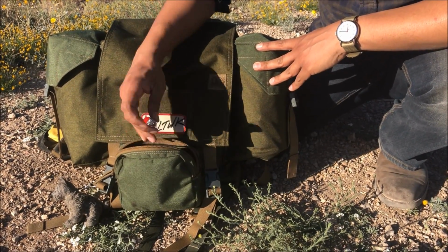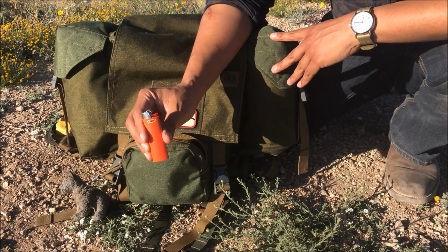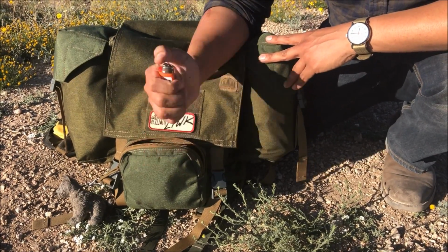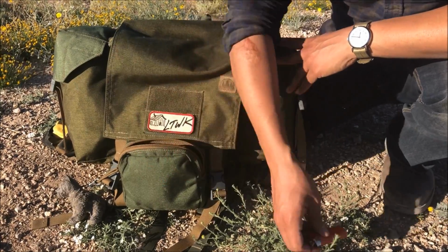And then from there, of course, a lighter. In a bug out bag situation, now's not the time to be Cody Lundin. I'm going to do it right away. If I can get a fire started, I'm going to get it started quickly. So I have a big lighter.